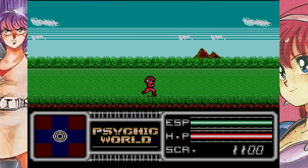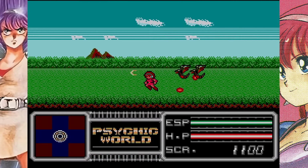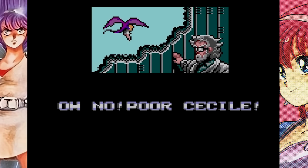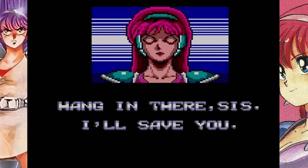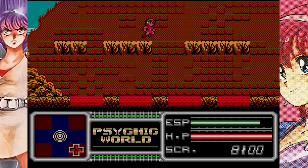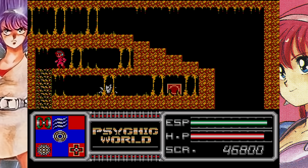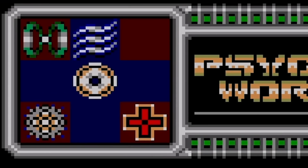Psychic World is an action platformer for the Sega Master System. You play as an anime girl doing scientific research when your sister was kidnapped and you don a special ESP equipment to save her. This is a pretty unique game in that it starts out pretty simple, but as you progress, you'll gain powers which you can access through this menu.